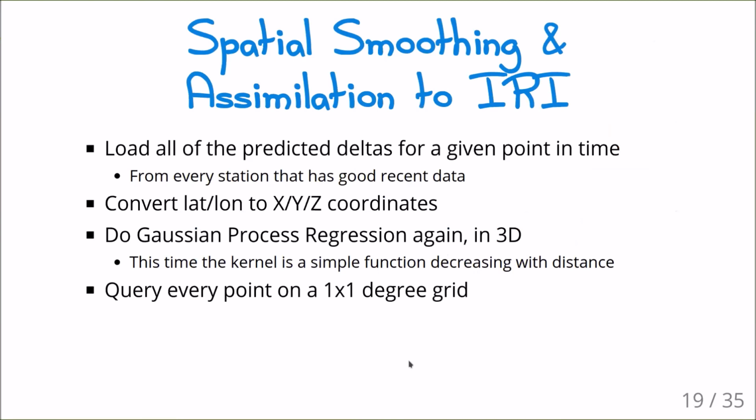The second step is very similar, only different. For the time that we want to make the map for, which we'll say is right now, look at all of the ionosondes that we have, and filter out the ones that haven't had an observation in too long or whose confidence scores are too low. Convert their latitude, longitude coordinates to XYZ coordinates in 3D space, and do another Gaussian process regression in 3 dimensions. This time, the kernel is just a simple function that says the further apart you are, the less related they are, which makes for a pretty simple interpolation technique that goes by a lot of names and is basically found in every kind of geospatial software. And then we can query that model for every point of latitude and longitude.